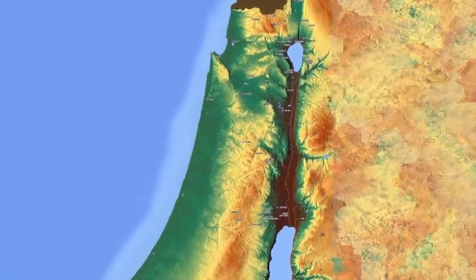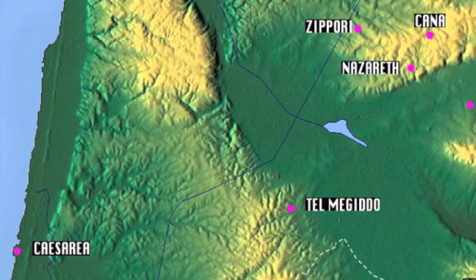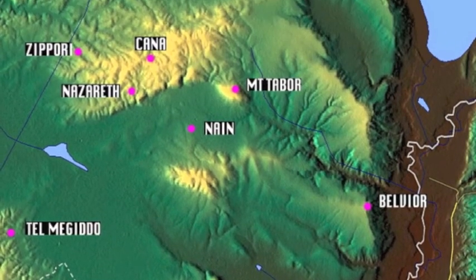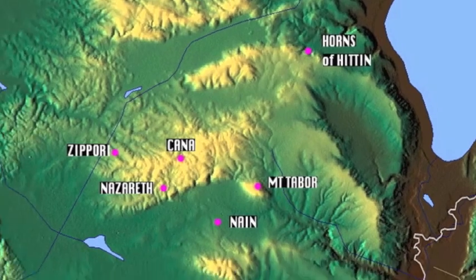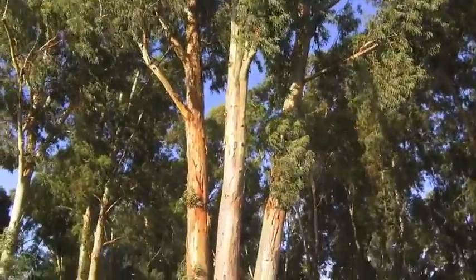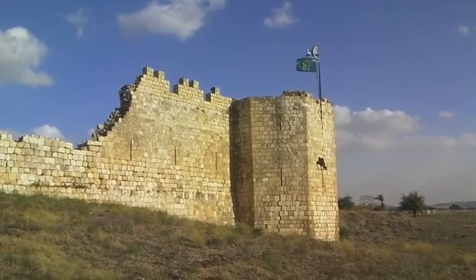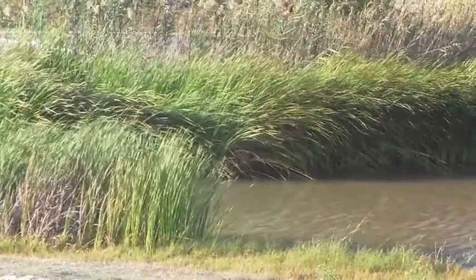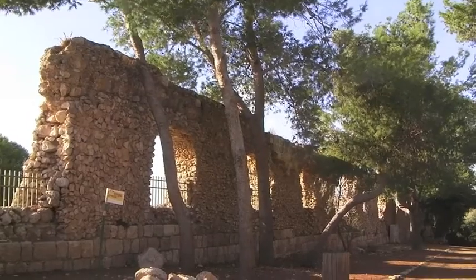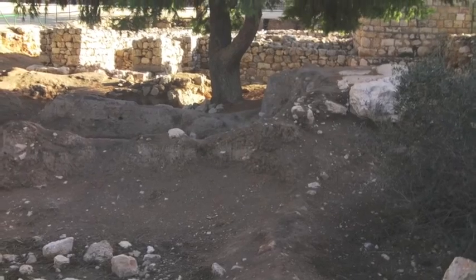We began our exploration northward toward the beautiful Galilee. Before touring Lower Galilee, we stopped off at Antipatris, named after King Herod's father. With a plentiful supply of water from the Yarkon River and on the road to Jerusalem, Antipatris, or Tel Aphek, was very strategic. The Israelites actually lost the Ark of the Covenant to the Philistines here.